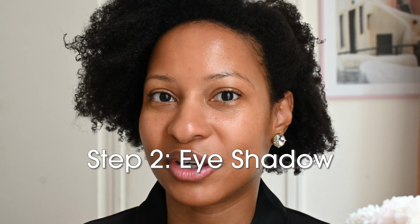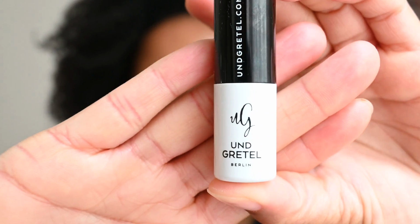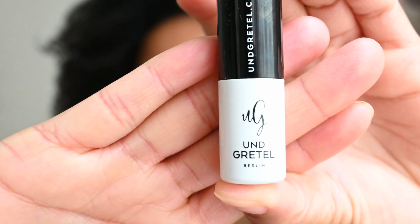The next step that I personally like to do is move on to the eyes. And currently I'm going to show you exactly what I'm using. So I'm using this eyeshadow right here. It's by a German brand called Ungratel, and I really love their colors and I really love their creamy formulas.